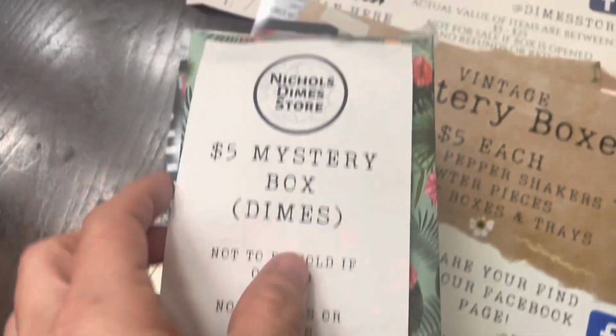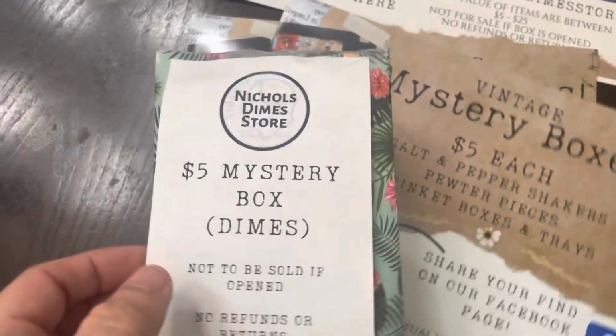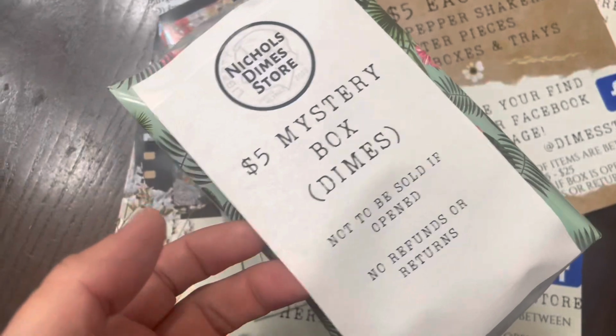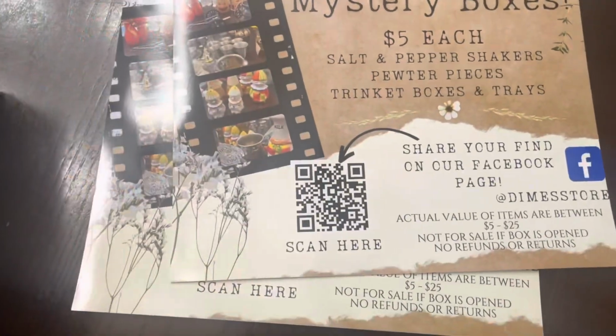So here are the boxes. I ended up with 21 of them, and I want to show you the tags I made. So the boxes are just super taped up. It's going to be really difficult for people to get into them. And then I made these just on my regular printer, and that's going to be easy to take off for the front desk crew, for the cashier crew.